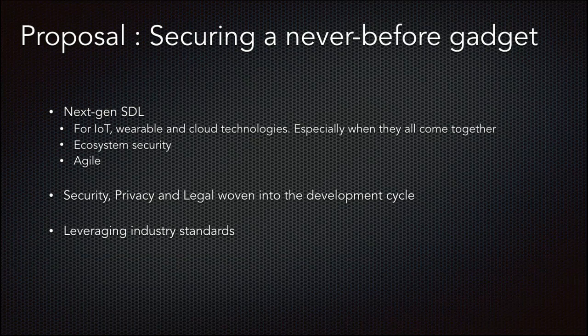We want to make sure that we not only account for ingredient level security, but we also account for the ecosystem, how things operate, what security problems can occur when you're gelling the entire thing into a single ecosystem, what interoperability challenges exist, what kind of integration problems you can see. And we want our SDL to be agile. We want to jump from the penetration testing cycle back to the threat modeling, back to the attack trees.